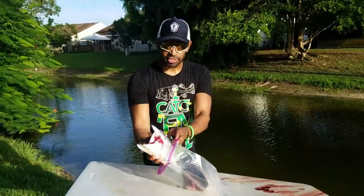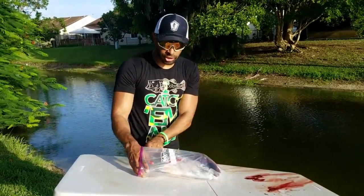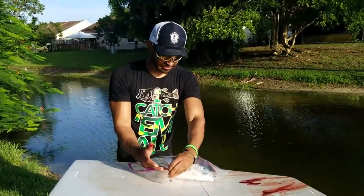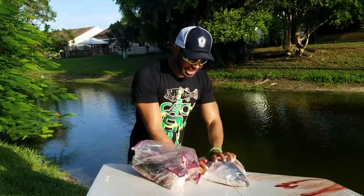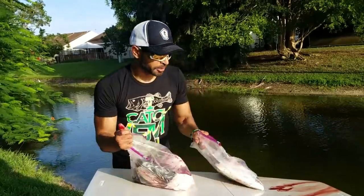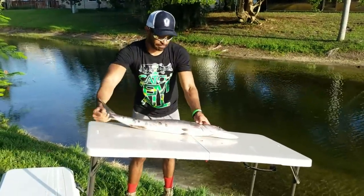Because we want the sharks to smell all of that bait, all of that blood in the water, they will come to you, they will pick up your bait, and you will have a monster on the end of your line. In 2 bags, that's it. Those 2 fish, those huge fish that we just had on the table, are now in bags, ready to go for your next adventure. Big Ein. Big Quine. Oh yeah, what's up, big boy?